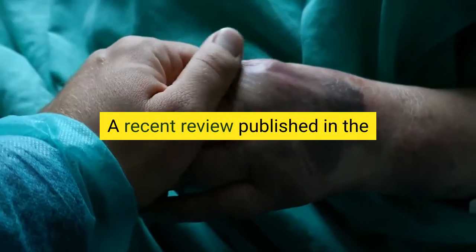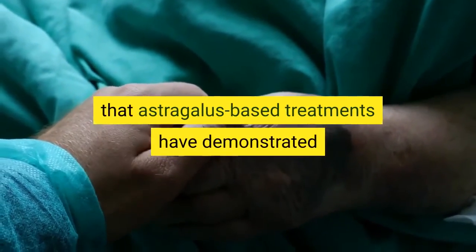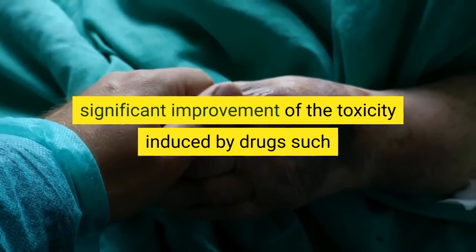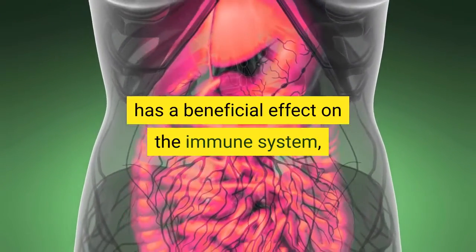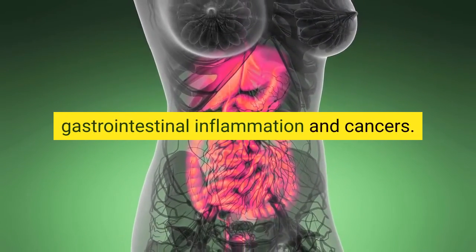A recent review published in the American Journal of Chinese Medicine found that astragalus-based treatments have demonstrated significant improvement of the toxicity induced by drugs such as immunosuppressants and cancer chemotherapeutics. Researchers concluded that astragalus extract has a beneficial effect on the immune system, and it protects the body from gastrointestinal inflammation and cancers.